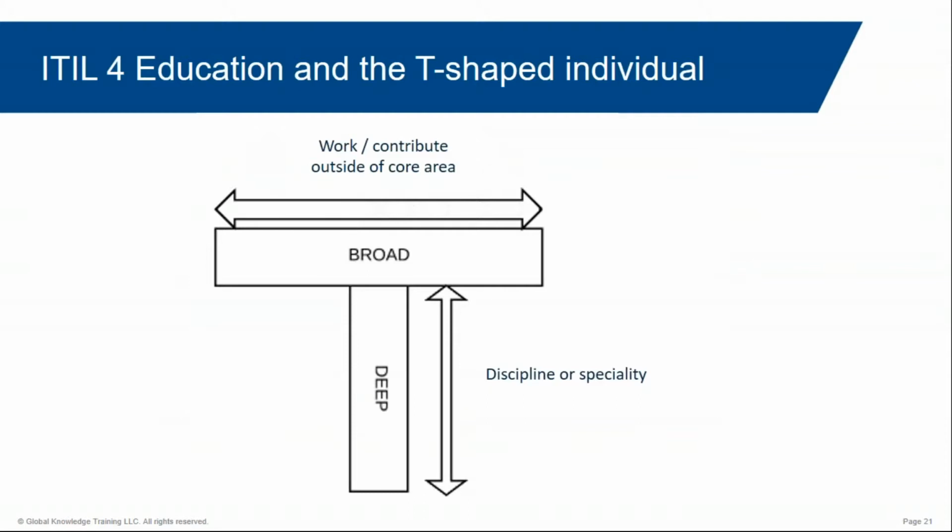Now, hopefully, a lot of you have been familiar with this, that you've had hiring managers and you're looking now, particularly in agile environments, at this idea of the T-shaped individual, where they've got a discipline or speciality that they know about in some depth, but then their work and how they contribute to areas outside of their core area, they don't know in the same depth, but they've got a broad range of skills.